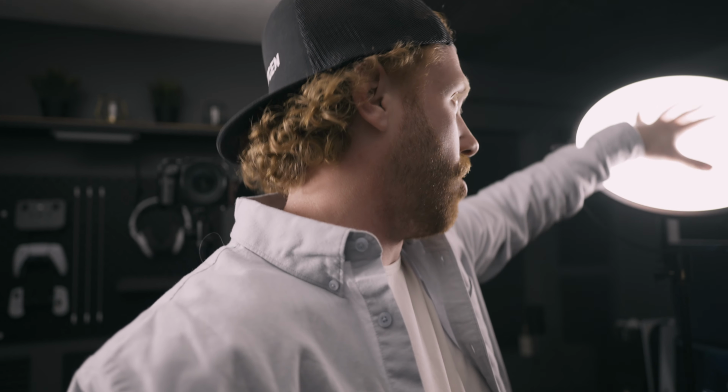Another thing you'll notice is I don't use those ugly ring lights. These are panel lights. They're already diffused, which casts a soft box effect on my face. It's not as harsh on the skin is what I'm trying to say.